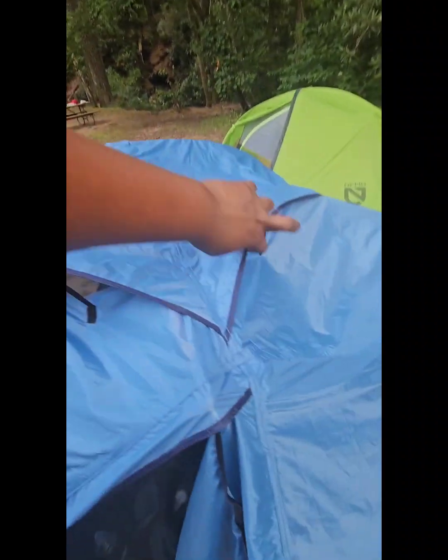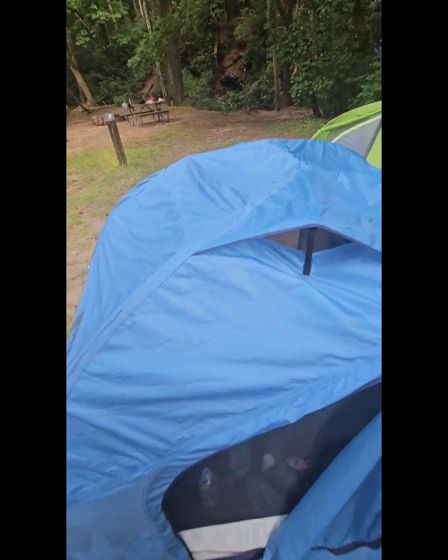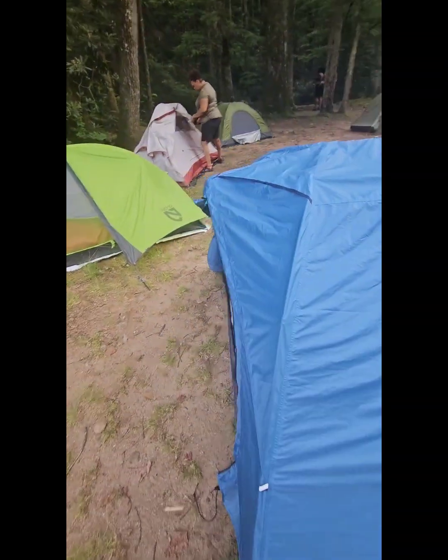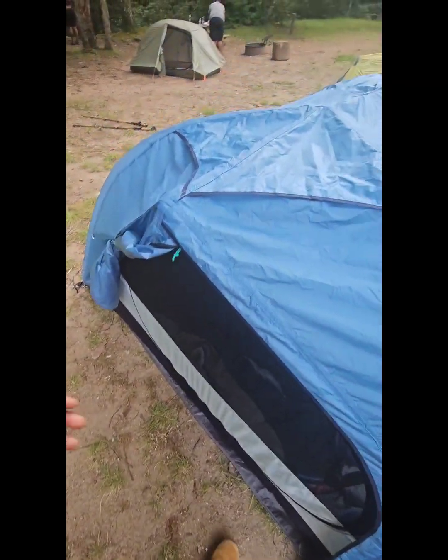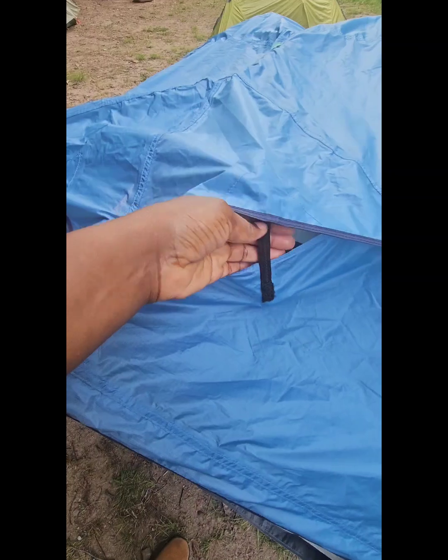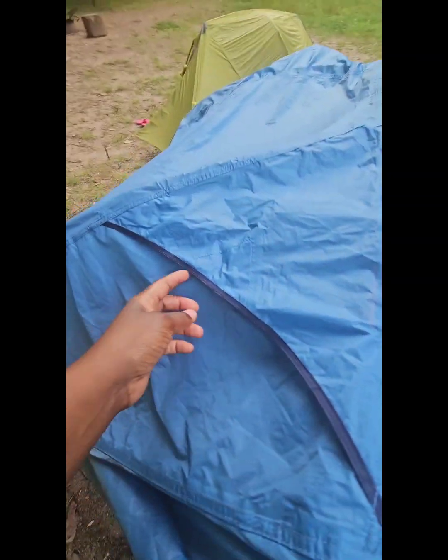the vents. You have vents if you want to let some air in throughout the night, or you can keep them closed. They are like Velcro, and they just tilt up like that.